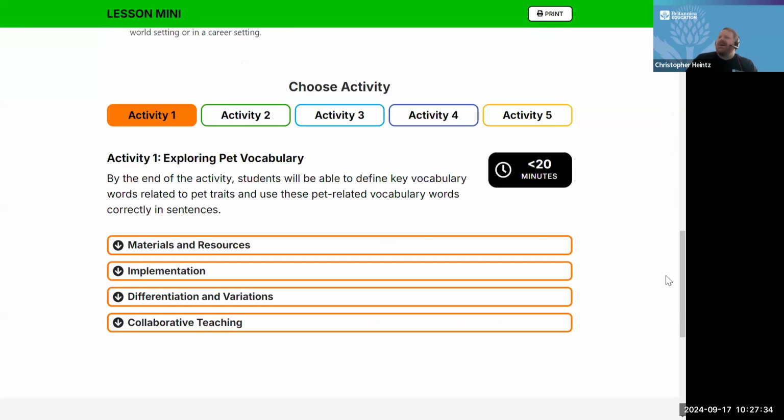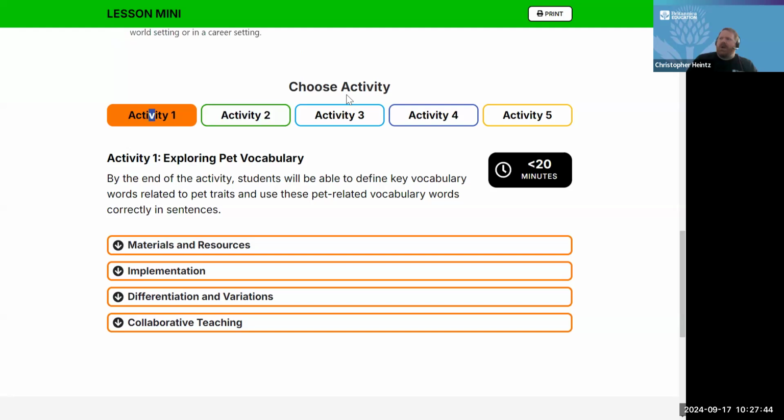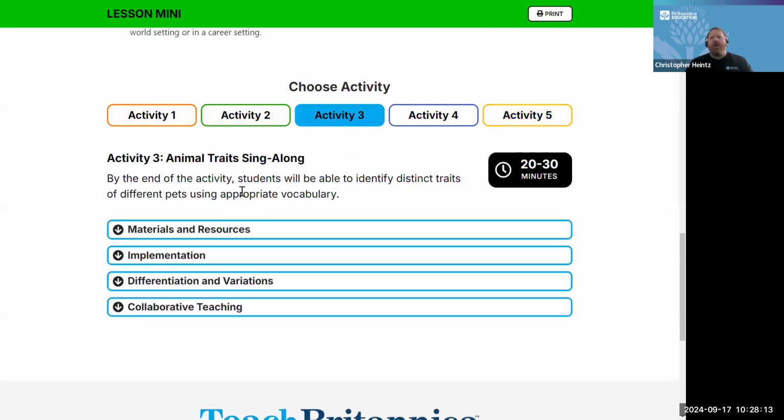For the Furry and Feathered Friends lesson mini, we have 5 different activities. As I scroll through each one, you'll see some are designed to be less than 20 minutes, and some are 20 to 30 minutes. You may see activities in other lesson minis designed to be 30 to 40 or 40 plus, but we give you a quick pacing guide and what to expect. These can be implemented all together, with concepts that build on each other as you go through each activity, or they can be implemented on their own. If you like one of these activities and say, this is something that will fill 30 minutes, you can use that activity with your students.